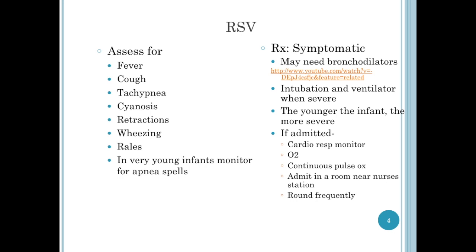You want to admit these infants in a room that's very close to the nurse's station. When their pulse ox alarm goes off, you don't want to be running down the hall, number one. And number two, you need to get in there if this kid is in distress. Make rounds on this child frequently.